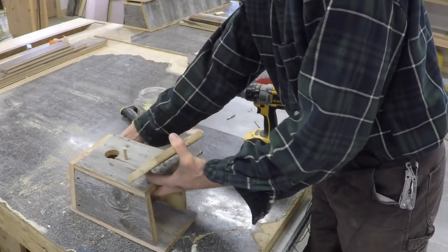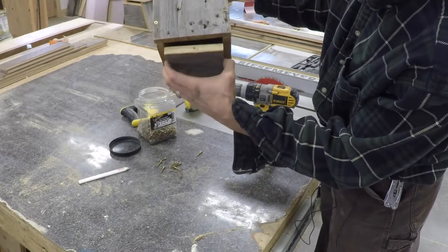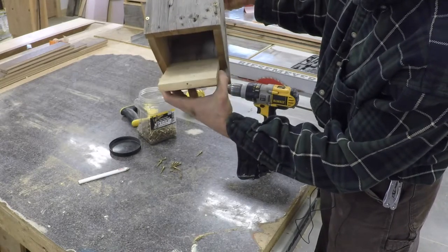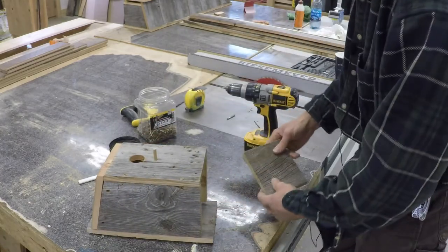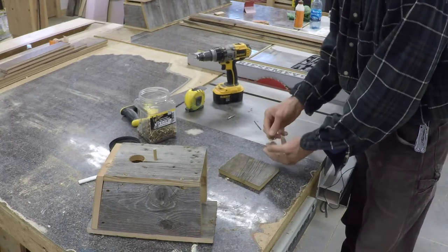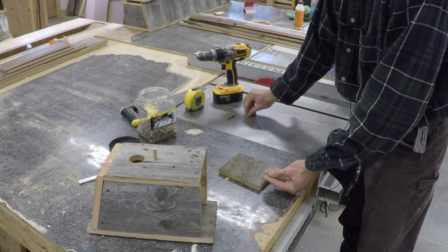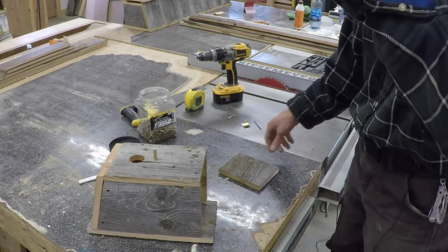So our bottom board will fit right up in here, nice and snug, and it will hinge just like this. And so what we want to do is install the hinge plate on it. We have the hinge plate and we have 4 tiny screws for that purpose. Let's start doing that.